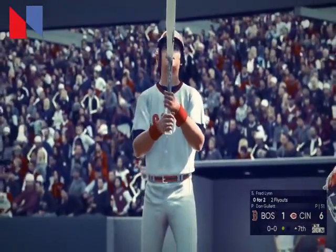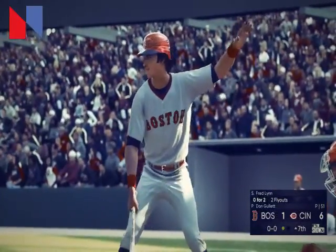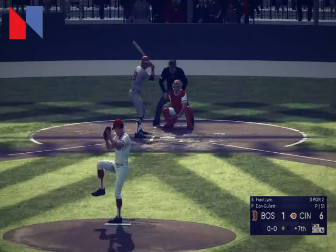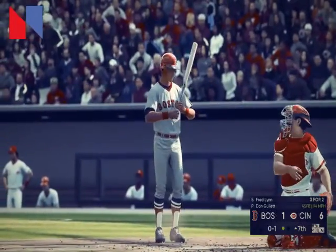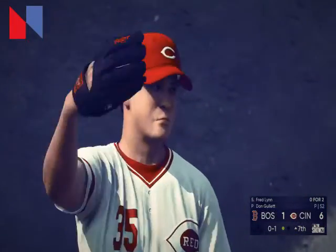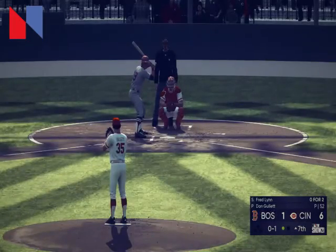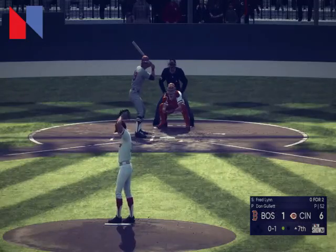Next up for the Red Sox, Fred Lynn, 0 for 2 on his line thus far. Wheels and deals. Here's the first pitch. And that's in there for strike 1. Hey, I still believe in my heart the best pitch is a well-executed fastball down and away, and that's exactly what that is. He swings at that. That's off the end of the bat. That's not hard contact at all, and that's an easy out for the defense. The 0-1 on its way.